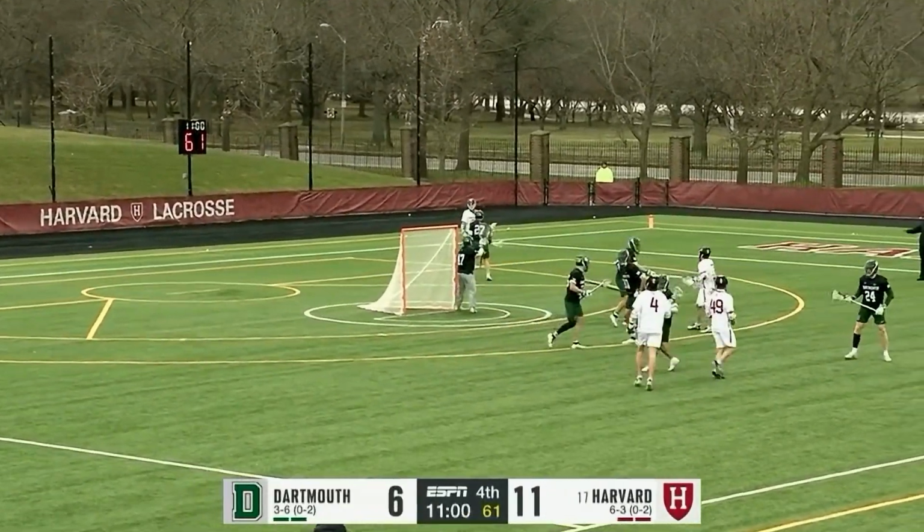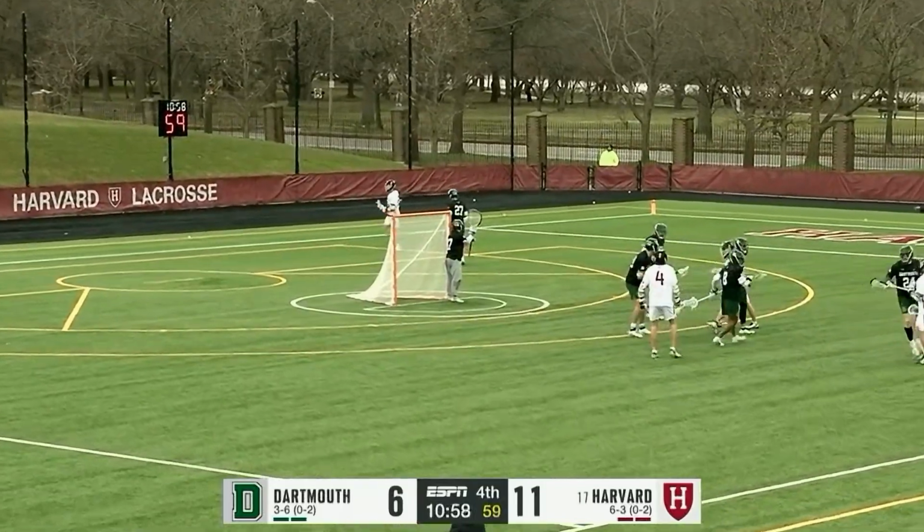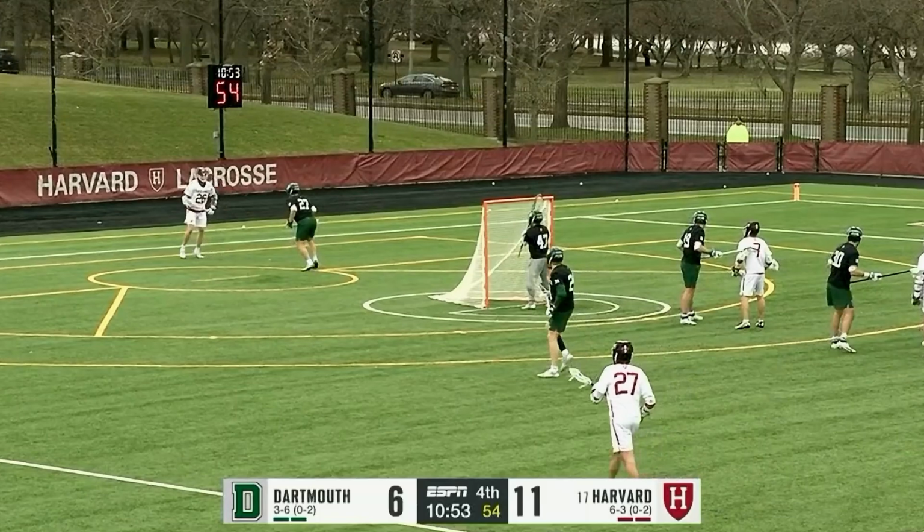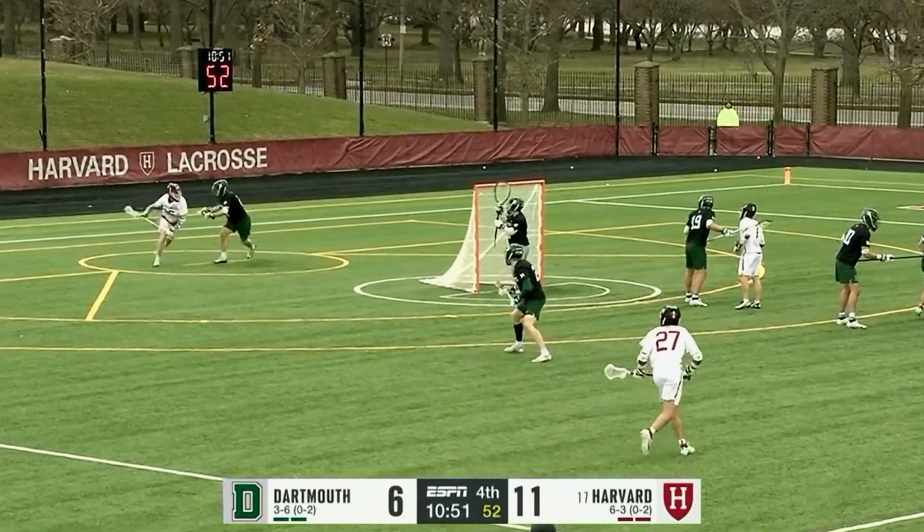Riding and clearing along with facing off. Those are the toughest things to learn as a young head coach. And it's just always evolving. You see 2 teams with 2 different approaches here. Harvard trying to play fast.